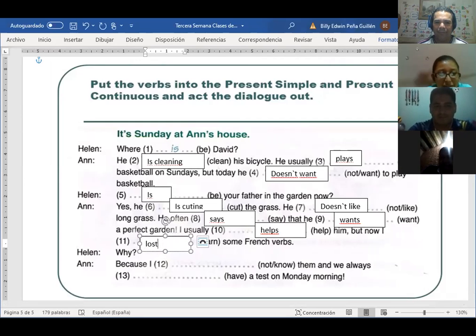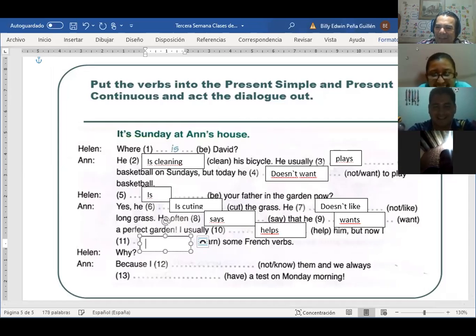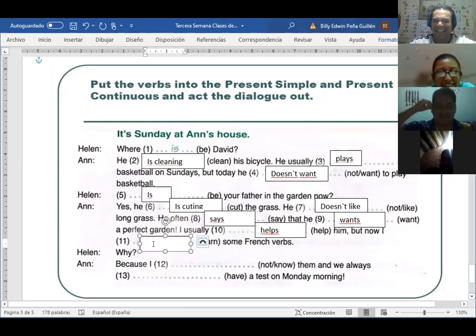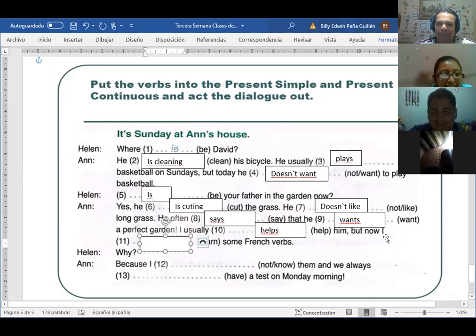I usually help him, but no. Now. Ok, ahí estás poniendo lost. No es lost. Lo sé. O lost con doble S. Aquí está. But now, aquí te está diciendo cuál va a utilizar. But now. Ah, no, es que Billy se confundió en lo que decía Adrián. Correcto, por eso le está diciendo Billy. I'm lost, no, porque le estaba diciendo en Adrián. But now, I am learning. Perfect.